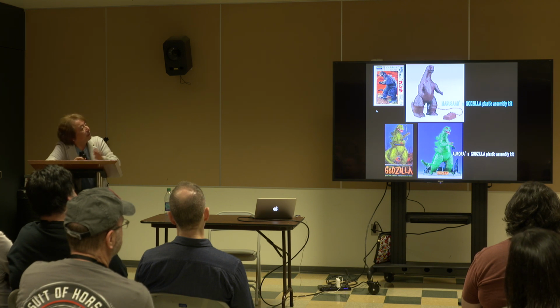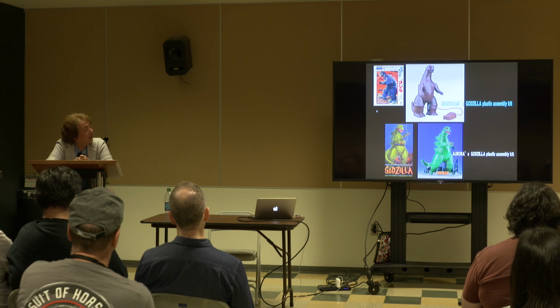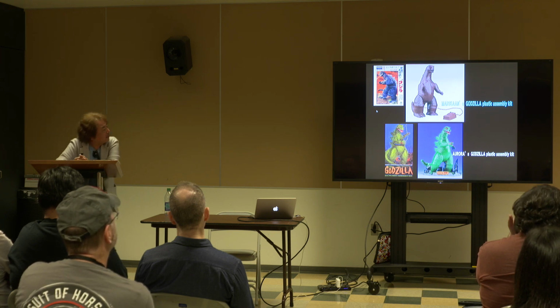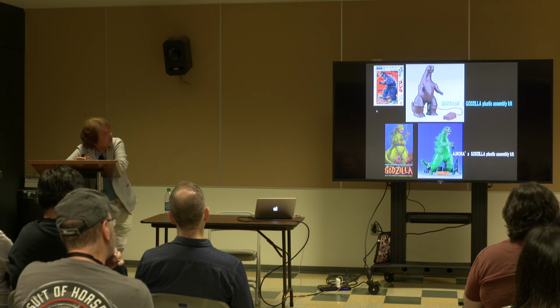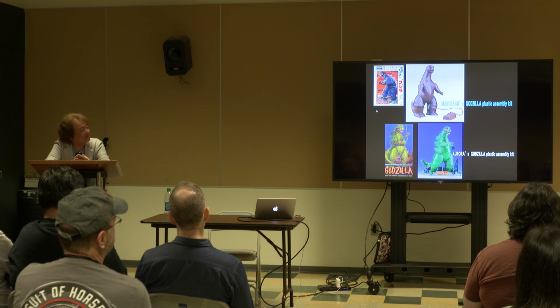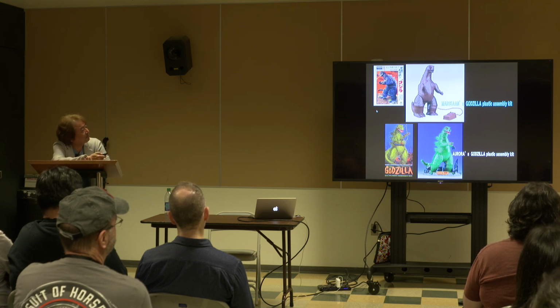And the left side is a package. I think that Marusan's Godzilla is from the Godzilla of the King Kong vs. Godzilla version. I think the Aurora's might be from a different one, I don't know which one. The face looks like the King Kong vs. Godzilla version, but I don't know. Okay. Next.